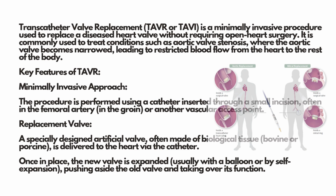Replacement valve: a specially designed artificial valve, often made of biological tissue, bovine or porcine, is delivered to the heart via the catheter. Once in place, the new valve is expanded, usually with a balloon or by self-expansion, pushing aside the old valve and taking over its function.